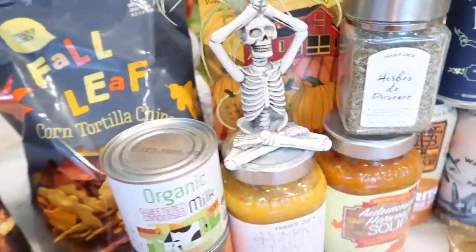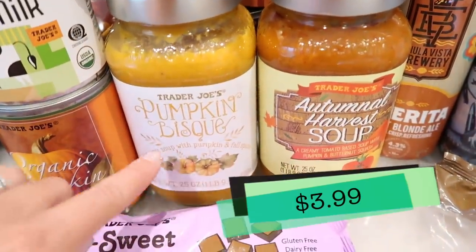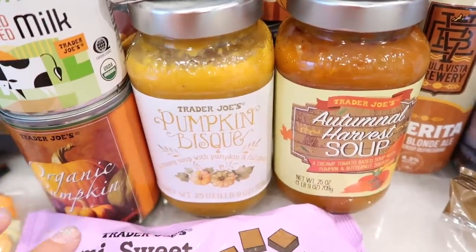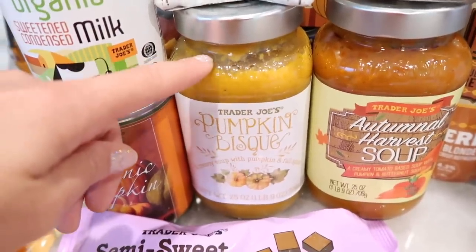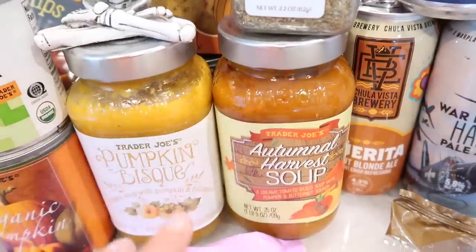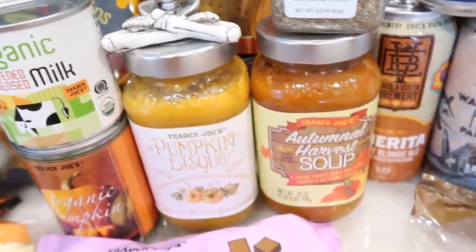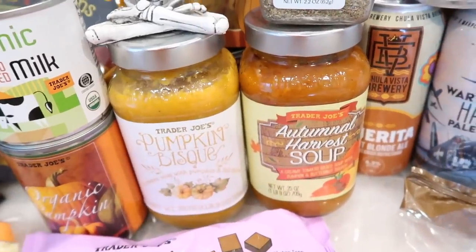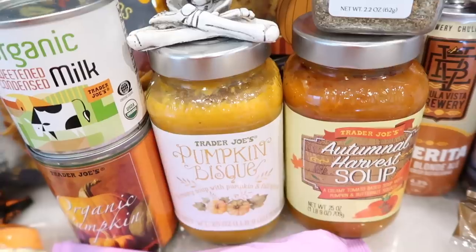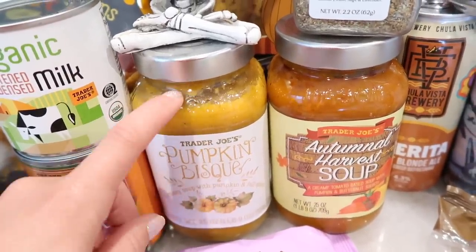So those are available. Now, the soups are also here. So the pumpkin bisque soup, this has much more of a mustardy undertone. So if you like that flavor, this is a soup you're gonna really enjoy. This Autumn Harvest soup has more of a tomato-based flavor. So I did a little comparison last year in a taste test where I tried these two soups, and my friend and I actually gave a really thorough review on the flavor profile and all that. So if you want to see that, you can. But these are also available. They come in the glass jars. They're shelf stable. You find it in the grocery aisle.